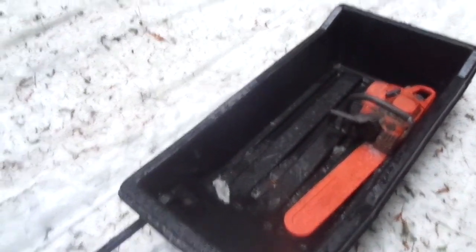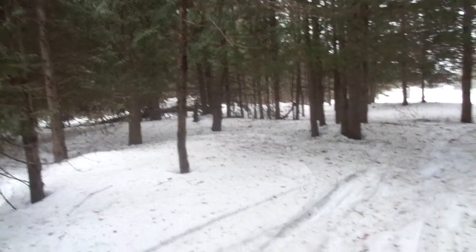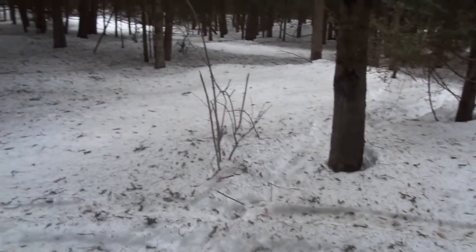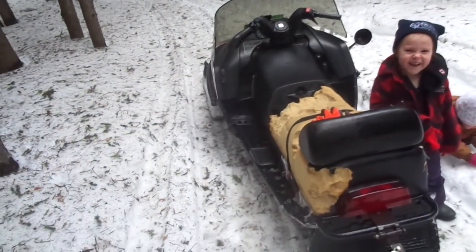Well, we made it back into the hunting grounds here where we deer hunt and turkey hunt. Today is March the 21st, first day of spring, and I've got the kids with me and brought the old snow machine out. I came out scouting a couple days ago and found these deer trails, and there are some fresh deer tracks on top of the snow machine tracks since I was out here a day or two ago.